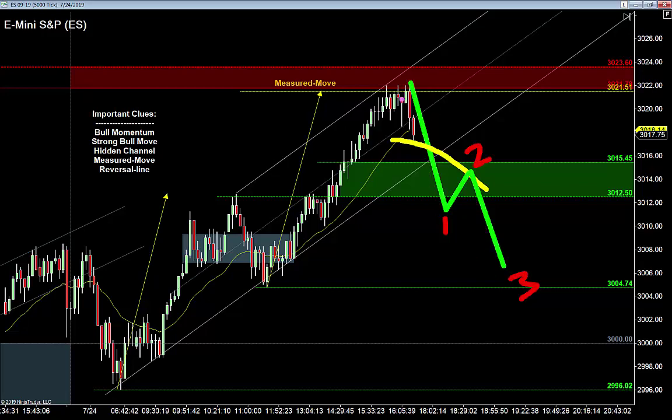Okay, leg number 1, I want it to be strong, but really all that matters here is show me some zip coming off that moving average. That will tell me, most importantly, the buyers have given up on this market, and this is now a bear market. Now, what do we do? Do we chase it down here? No, we don't sell low. You're professional now. We sell high at resistance.